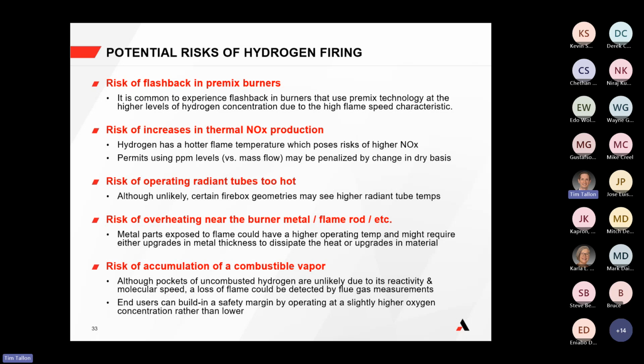Also, there's the risk of thermal NOx production. Again, because you have that shorter flame with faster molecules, it has a risk of higher NOx. So this is something that you would want to be thoughtful of, especially because a number of permits are written on a ppm basis, and some of them on a dry basis. So you want to be mindful of, if you're going to generate any more NOx and generate more water, how does that impact your permits? So generating thermal NOx becomes a regulation and a compliance thing as well. So be mindful of the amount of extra water you're generating and also the potential higher NOx that you're generating.